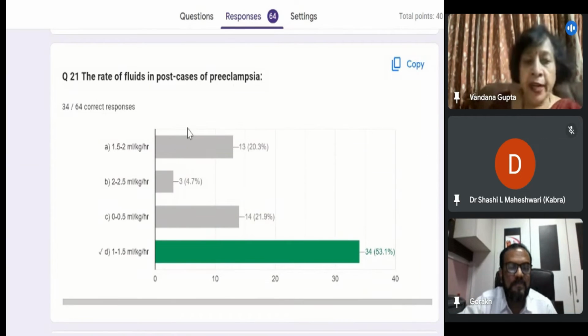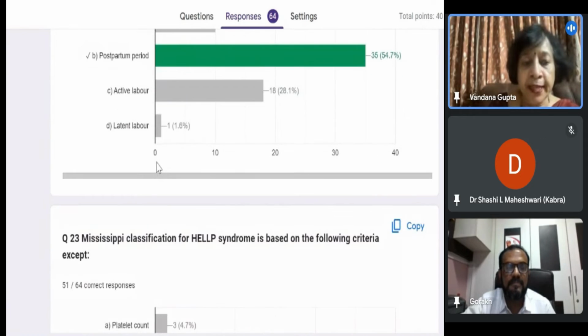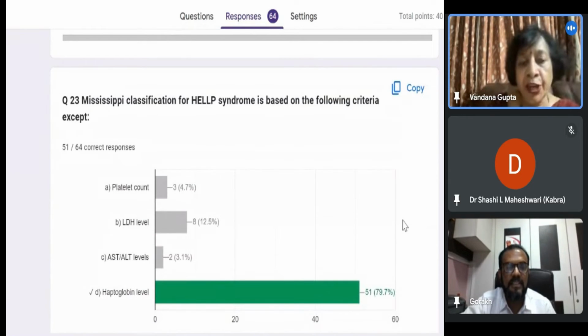Okay. Fine. Next. So pulmonary edema in preeclampsia presents most commonly in which phase of the pregnancy? Postpartum. So 55% have given a right answer. It is postpartum. Next. Mississippi classification for HELLP syndrome is based on which following criteria? Except that is haptoglobin level. Platelet count is taken, LDH level is taken, and liver functions, liver enzymes are taken. They are taken into account, but not haptoglobin levels.